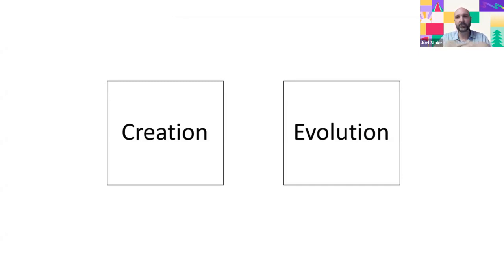And so after a general overview of how the class is going to go on the first day, I usually put up this slide. And we have this conversation. And so for the most part, this is how students are used to thinking about this idea of evolution, right? You have these two boxes. It's either creation or evolution, and this is the way they're taught.